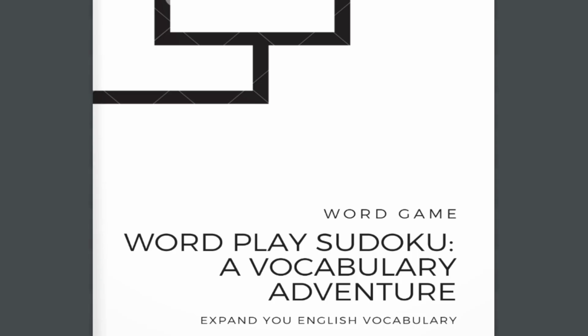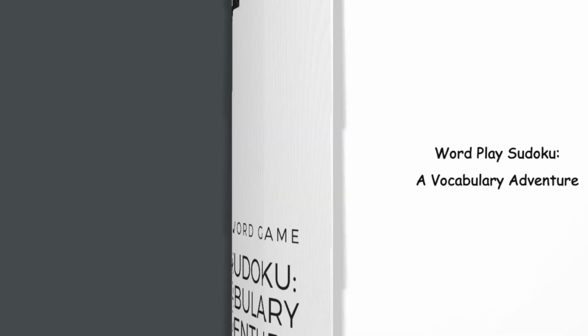CEFR is a framework that is followed by all public universities in Malaysia, and schools, colleges, and universities in European countries, where students move from one level to another level. A1 is the lowest, then A2, B1, B2, C1, and C2 is the highest level of language mastery. So the word Sudoku game here is unique.